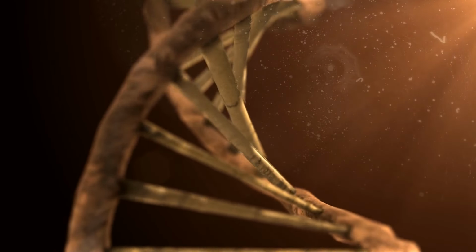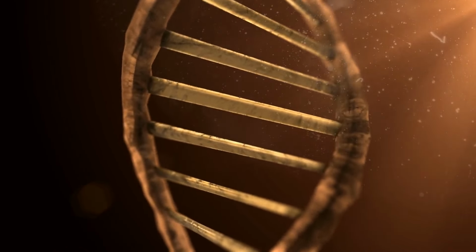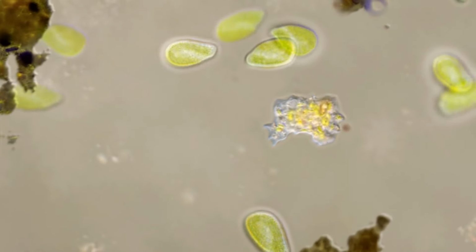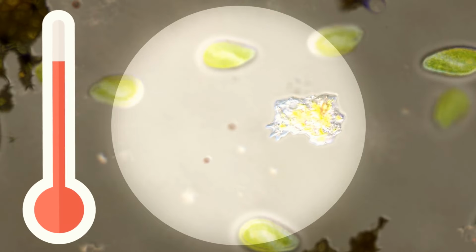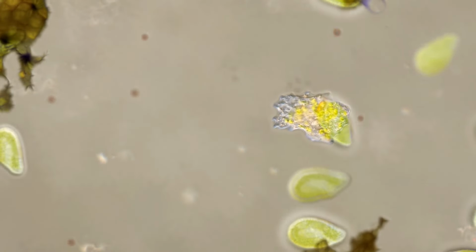When life first started, it needed energy to make complex stuff like proteins and DNA. Back then, this energy came from the environment. It could be light, heat, chemicals, or even lightning. That lightning might have kickstarted life.